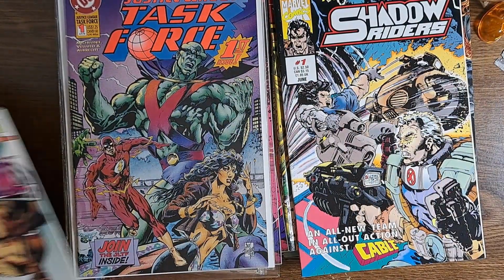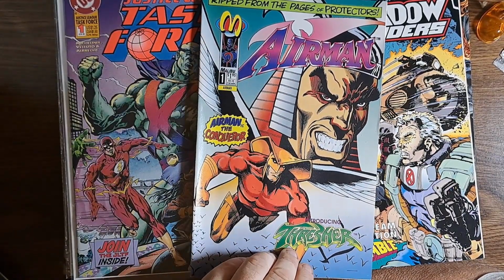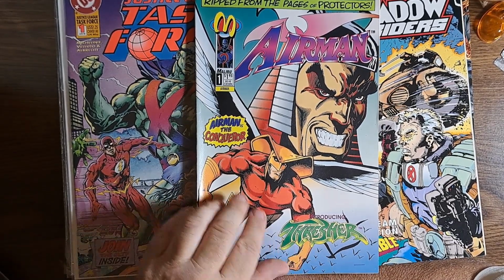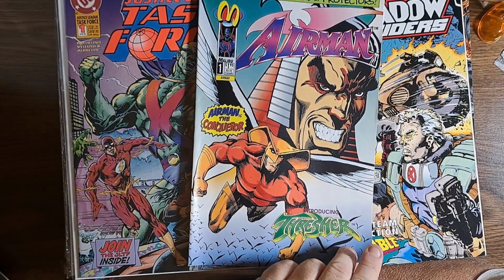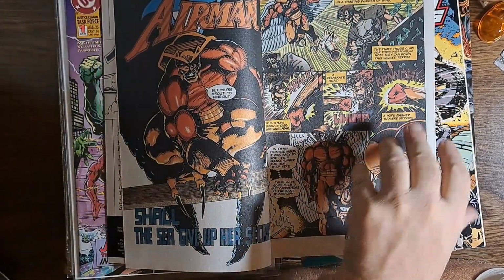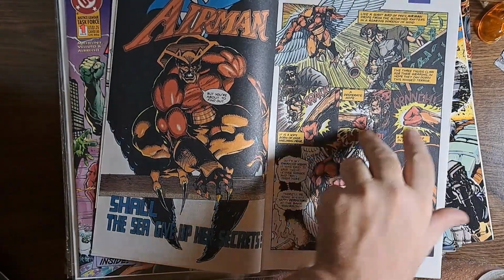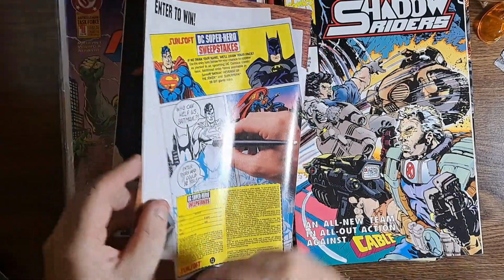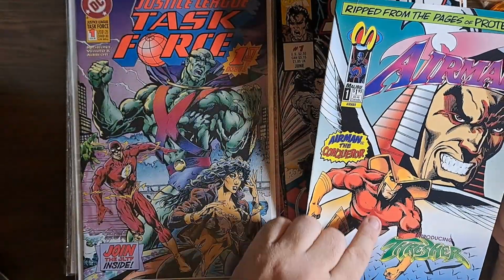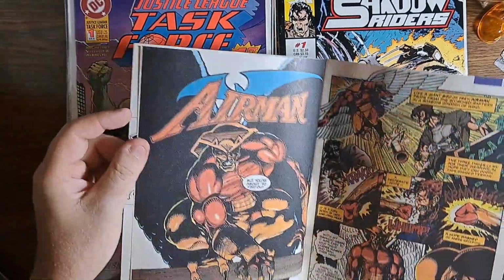All right, and we have something called Airman, number 1 from Malibu. Ripped from the pages of the Protectors. From the pages of Protectors, Airman the Conqueror, and it introduces Thresher. Isn't that cool? And there's your required Wolverine lookalike in all 90s comics. Is that Thresher? Must be, yeah. Doesn't look much like Wolverine on the cover, but can't tell me that's not a Wolverine pose.